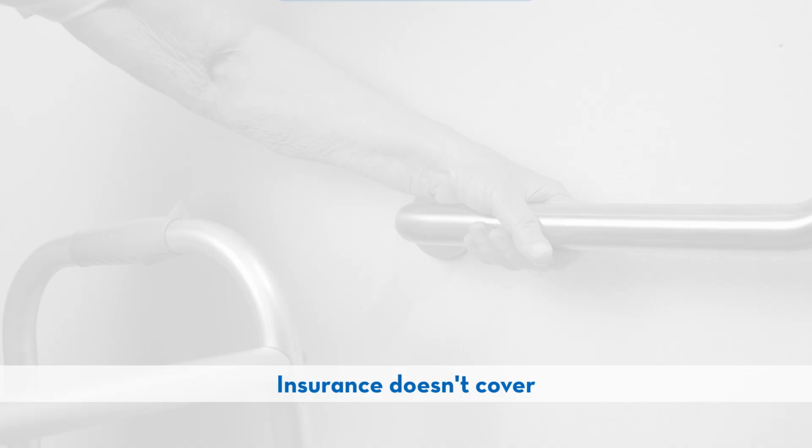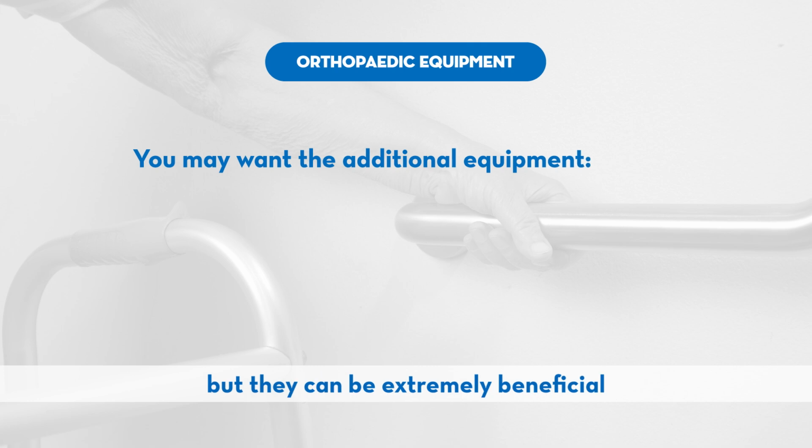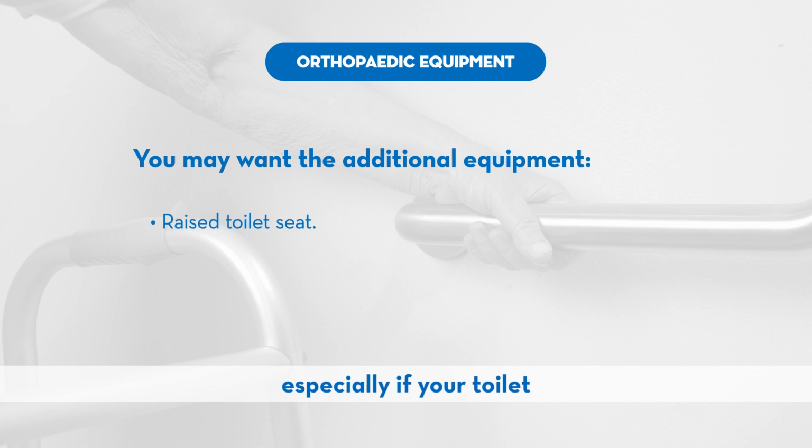Insurance doesn't cover the following optional items, but they can be extremely beneficial for you to have: a raised toilet seat. These can be very helpful, especially if your toilet sits on the low side. If you choose to purchase a seat, we recommend that you choose the one with arms attached. These are important to allow you to use your arms to guide you and help you with balance. They will allow you to push down when standing in order to stabilize as well.